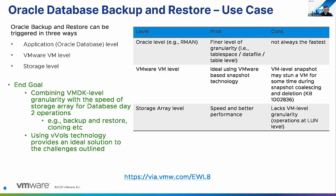And that can be done using VMware-based snapshot technology. But there's a KB article that talks about VM level snapshots: sometimes it may stun a virtual machine during snapshot coalescing and deletion. So that's the drawback of using VMware snapshots, especially when the database is under very heavy load. Now, when we talk about the third level, the storage array level, the speed and performance are much better than the other two levels. But what it lacks is the VM level granularity, because the operations happen at a storage LUN level.